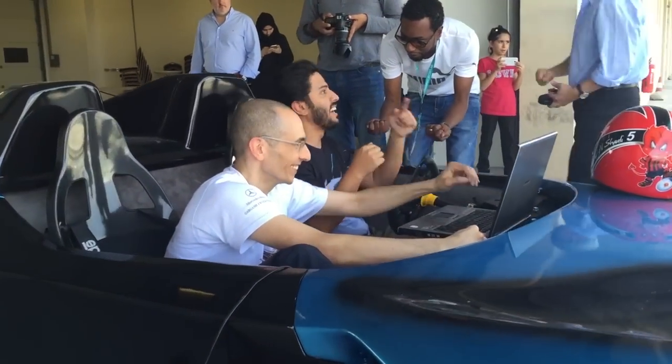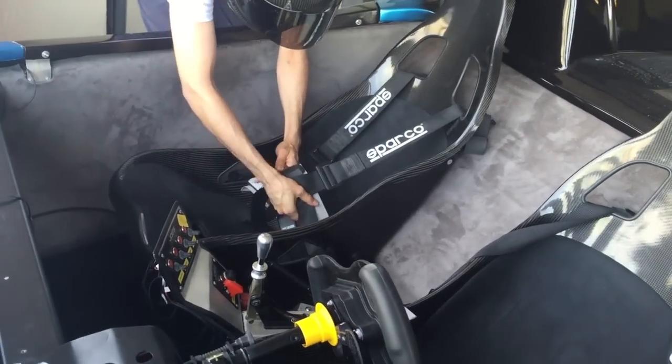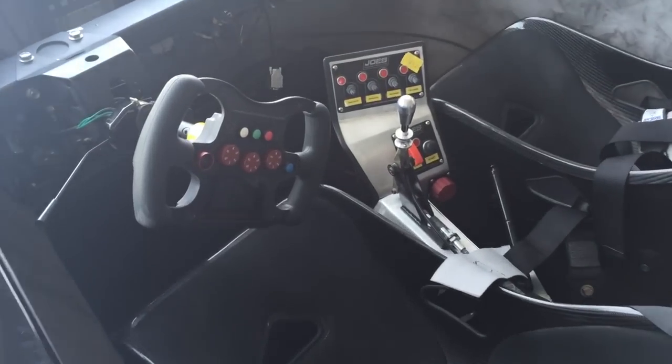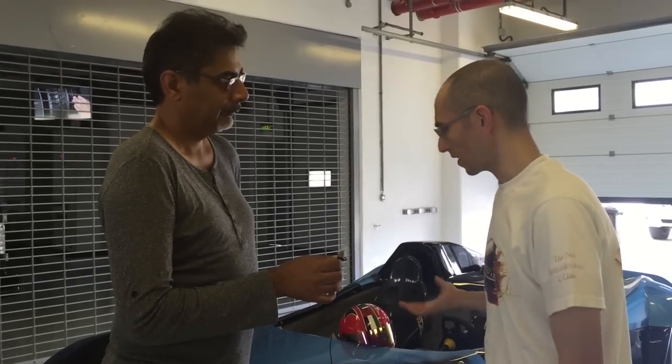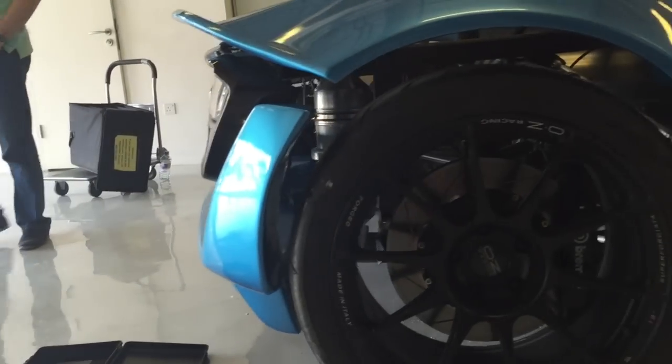What about suspension and brakes on this? Suspension again, we try to use off-the-shelf, race approved components. So suspension is by Öhlins, brakes are by Brembo. We try to spec up everything, so when you take this car on the track, you don't feel the need to modify it or add anything onto it. So you're saying this is primarily designed as a track car?